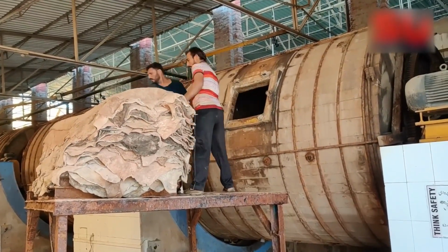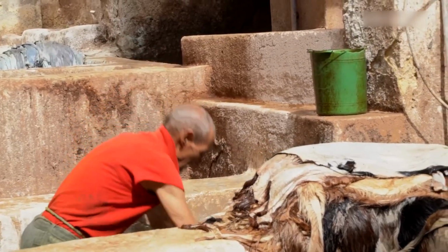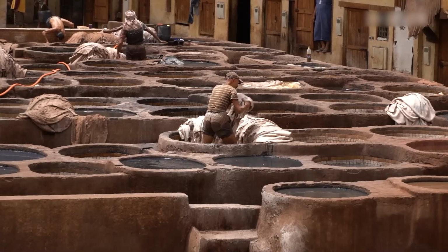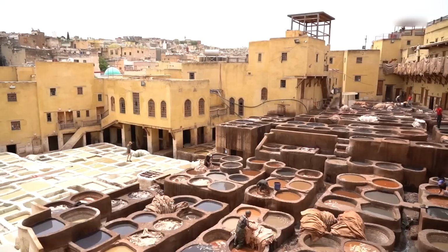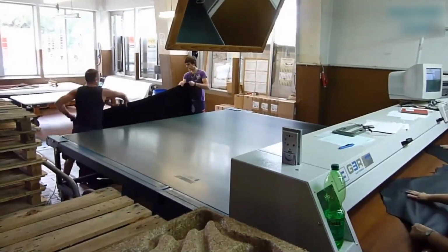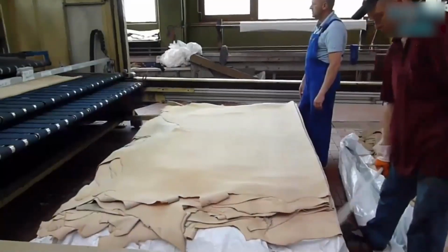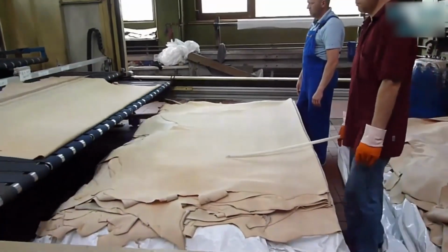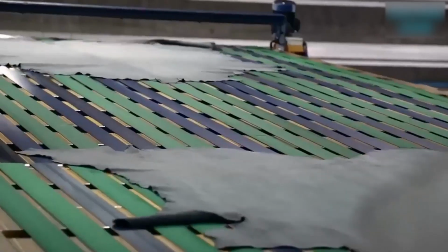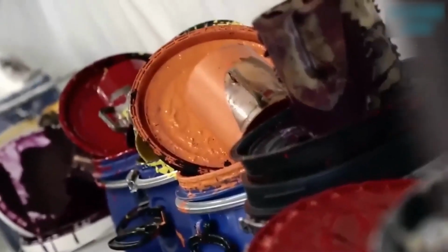It is important to note that leather dressing and finishing is an art that requires experience and skill. Each step must be performed with great care to preserve the quality and unique characteristics of the leather. These processes give the leather not only softness and flexibility, but also a pleasing appearance, which is what makes natural leather so sought after in various industries, including the fashion and furniture industries.